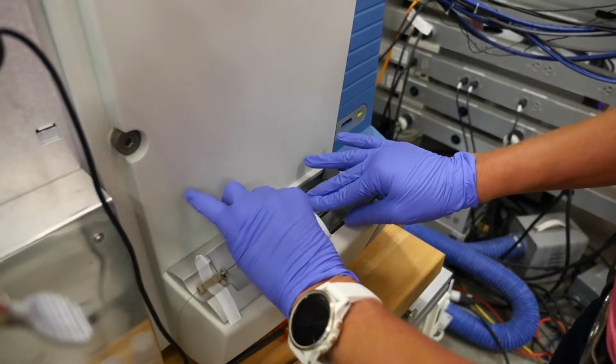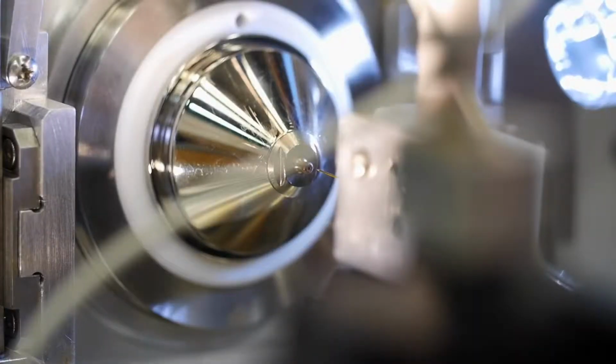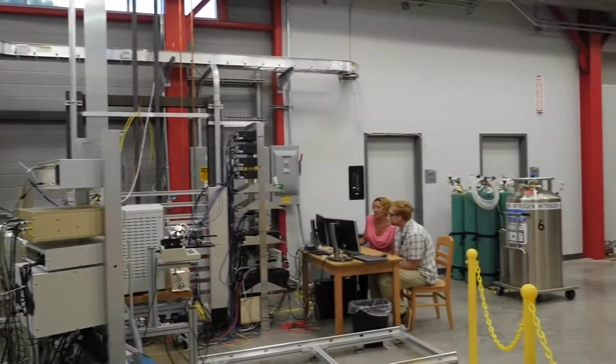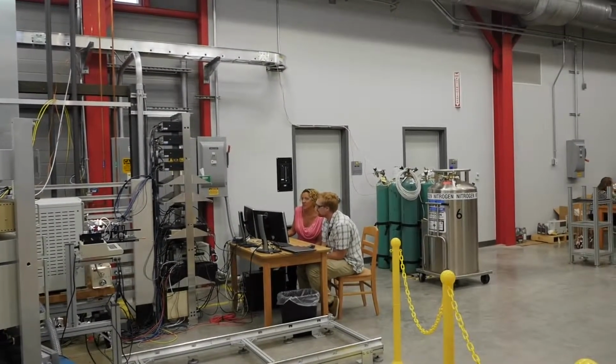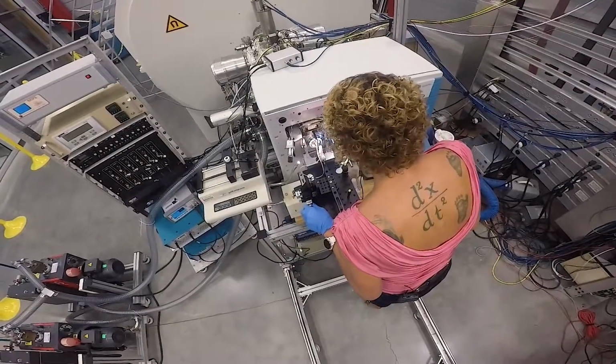We analyze the compounds in crude oils, in dissolved organic matter, in water, and we measure their mass very accurately. To do it, this magnet functions as a highly precise molecular scale. In order to measure molecular weight, you need these types of scales. And that's what we do here, is we measure a fundamental property of molecules very accurately, to 6 decimal places.